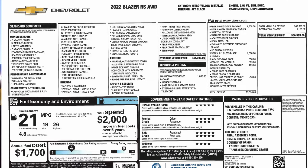There's some stuff added, the convenience package, which has Bose Premium stereo, which I would probably recommend. I really like it. Power tilt and telescoping steering, you can take or leave that, I don't care. Driver convenient package, that's the rear view mirror that I was talking about. You can also wash it. There's a little button you can push and it squirts water on it. A few other things that are all useful to have. $1,650 is a good price to pay for that package.